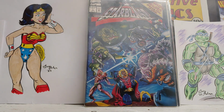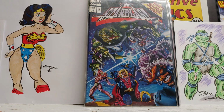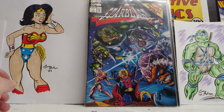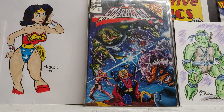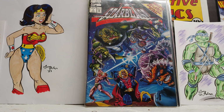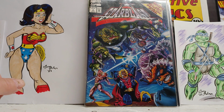So let's see what I've got here in this little stack of books. Start with this one. It's from 1994. It's Star Blast #1, and I am completely ignorant of this. I don't remember the title, and I don't think it lasted very long. Maybe it was part of a limited series or something. I don't know. But I like the design of that masthead, and this is a great cover, which is what attracted me to it.